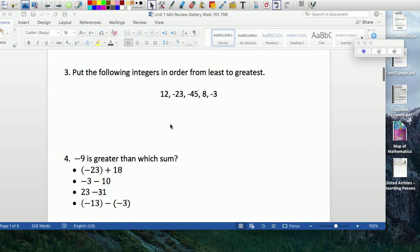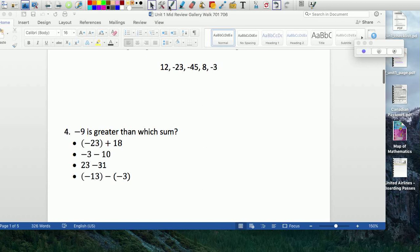Negative 9 is greater than which sum? Well, you gotta figure out the sums first. Negative plus positive. In this case, I'm gonna have a negative answer, right? If I make 0 pairs, I'm gonna have a bunch of negatives left over. Negative 5. Negative 3 minus negative 10. Let me just do that over here. Let me change that. A lot of you don't like changing it. You should. It makes life easier. So I have two negatives being added, so I know my answer is just going to be a negative number. Negative 3 plus negative 10 is negative 13.